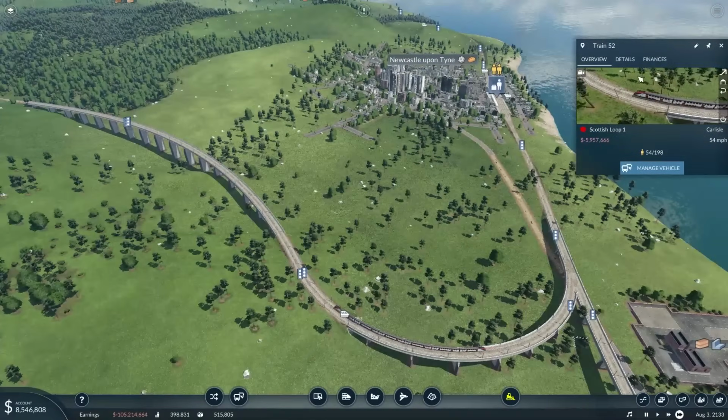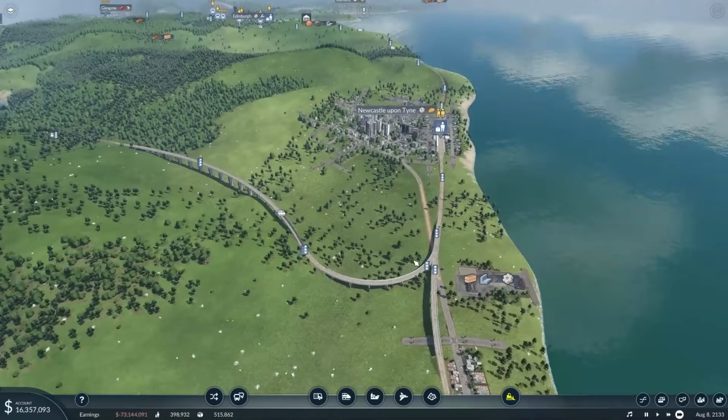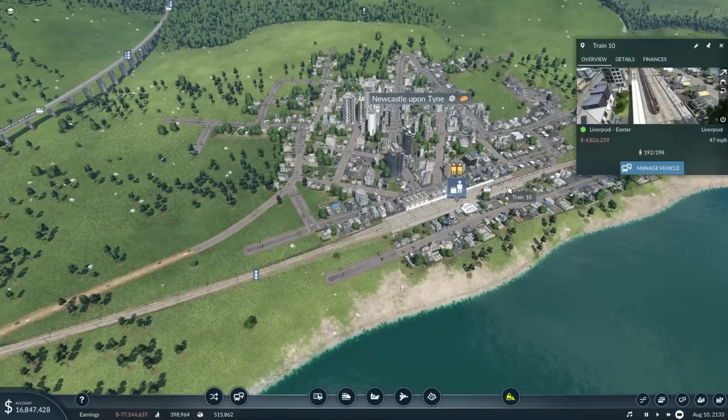That train's got 54 people on board. Has it started to make cash yet? It only recently started to make money. Just got to give it some time.